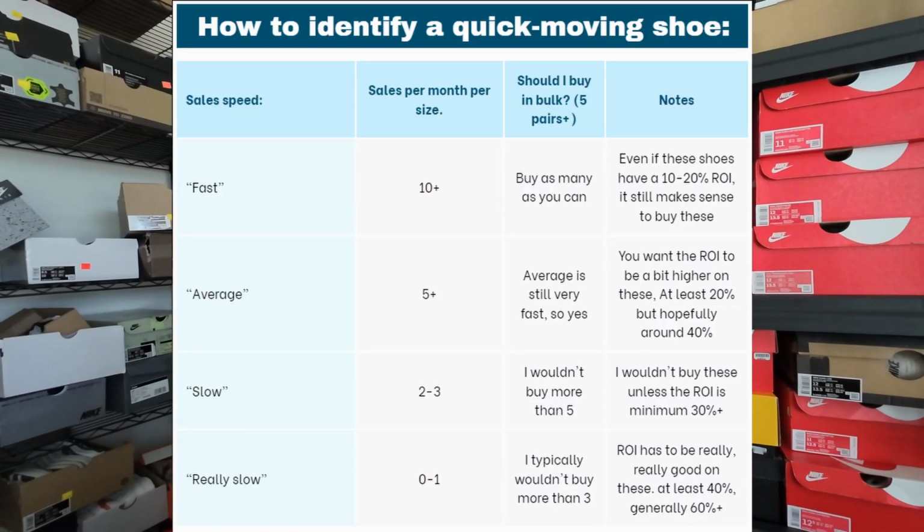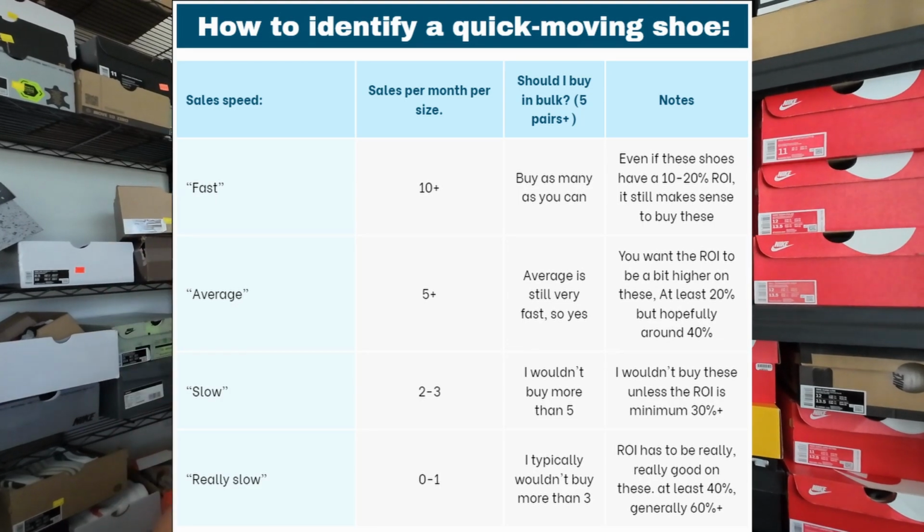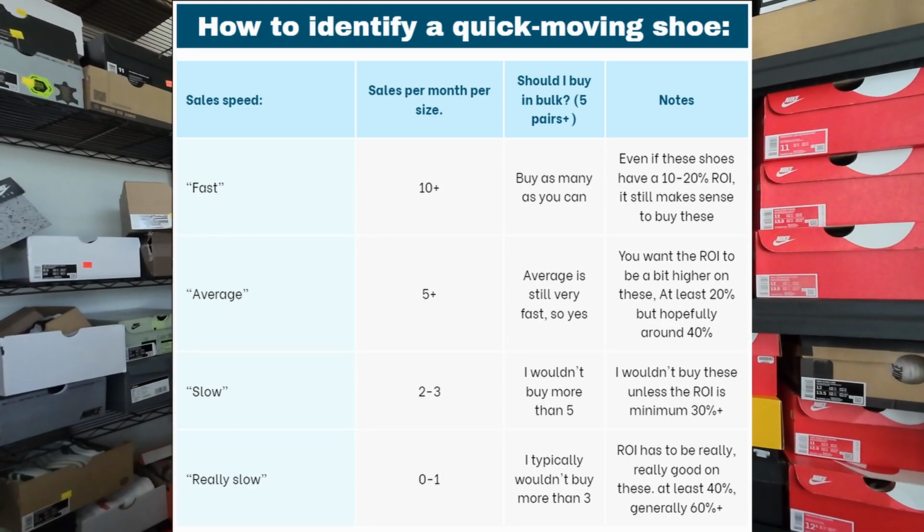Now let's talk about how fast you can expect to sell a shoe. I'm going to put this on the screen right now. This is my profitable shoe checklist. And take a screenshot of this so you can have it when you go sourcing. I don't need it anymore because I've been doing this so often. I kind of know how fast shoes sell, but this is a really good way to tell if a shoe is going to be fast, slow, average, or just really slow, right? And by going through it, you can check the sales on every single platform.